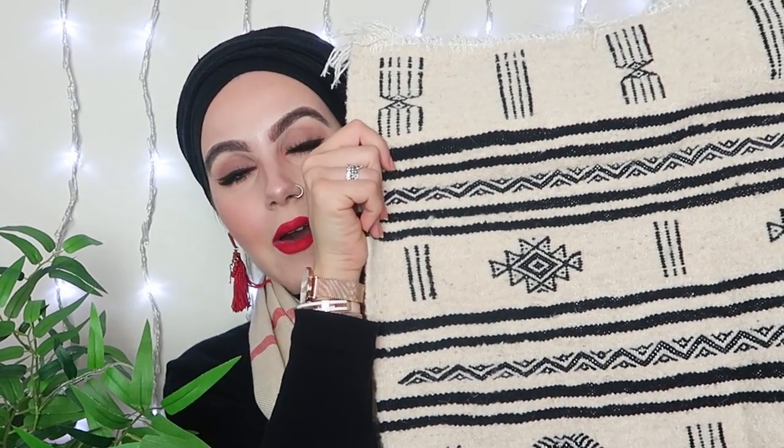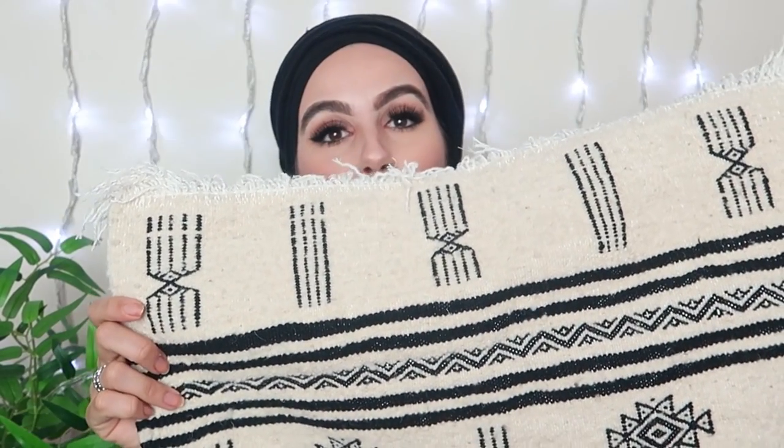As you can see, I love this print so freaking much. When I saw this, I was like, oh my god, I need this. Like, I need this in my life, right now. So I thought I'd pick it up, and it is stunning. I love everything about this.